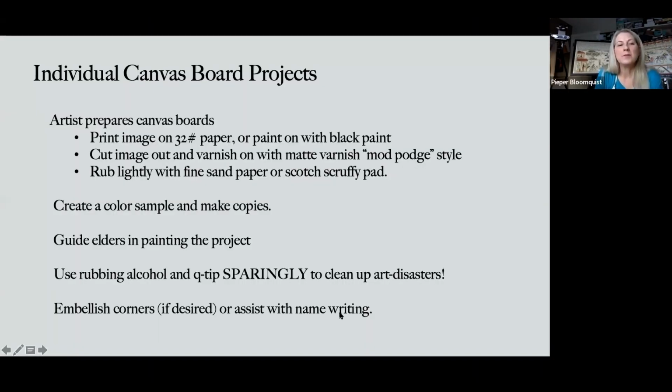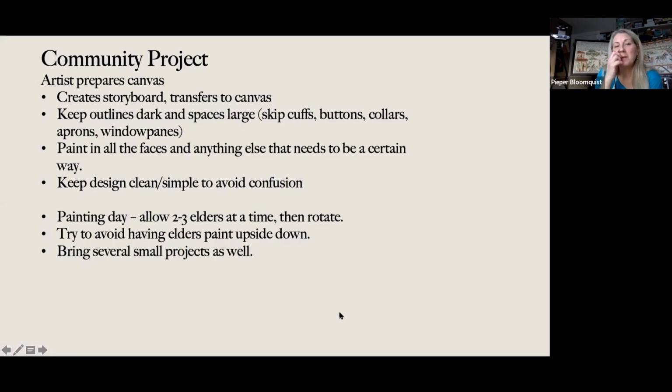So that's the individual canvas board project. If I'm going to do a community project, this is how I start. Same way with that Enderlin project. I create the storyboard, transfer it over to the canvas, keep the outlines dark and the spaces large. I paint in all the faces, anything else that needs to be a certain way. Keep my design clean and simple to avoid confusion.